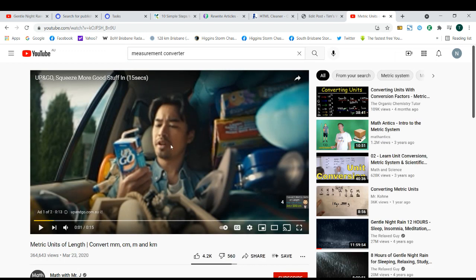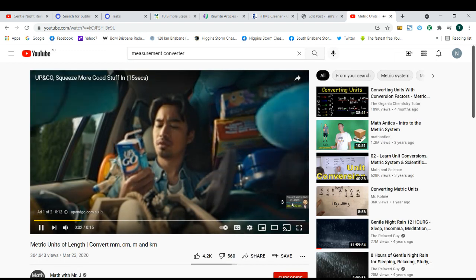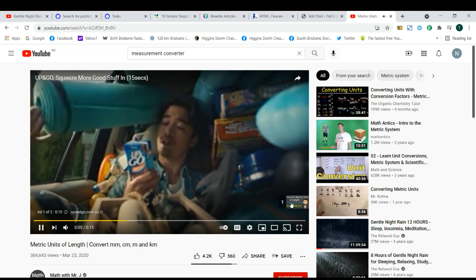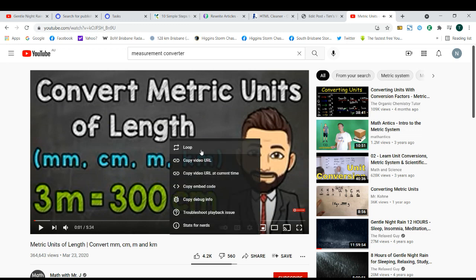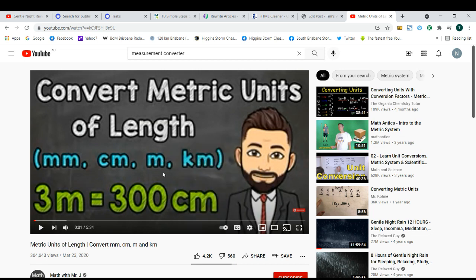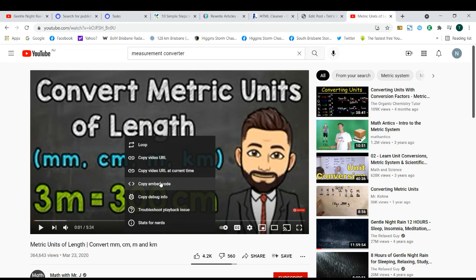You just wait for the ad. Then you stop the video, and all you do is right click on it, and then copy embed code. Don't copy the video URL unless you're making a video post or something where the theme's got an option for you to add the video URL. But if you want to embed the video into the post, all you need to do is right click on it and then copy embed code.